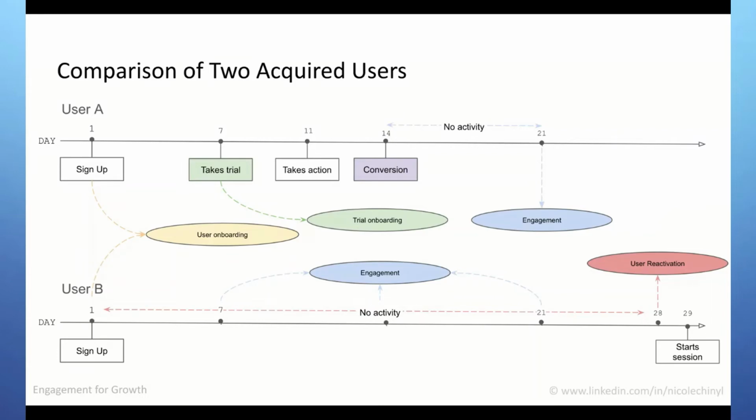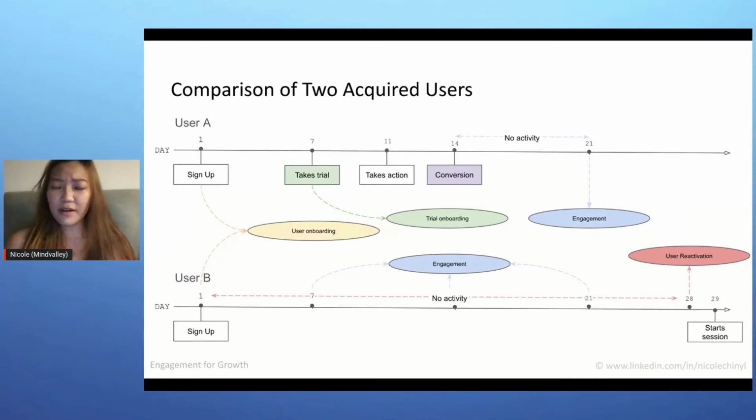This is where segmentation and personalization needs to come in for you to be more relevant to the user and more sensitive to the user's life cycle, right? And eventually, if we look at user B, there's no activity in X amount of days, and then it triggers the reactivation campaign. Now, the time considered as inactivity really depends on your product and your natural frequency.